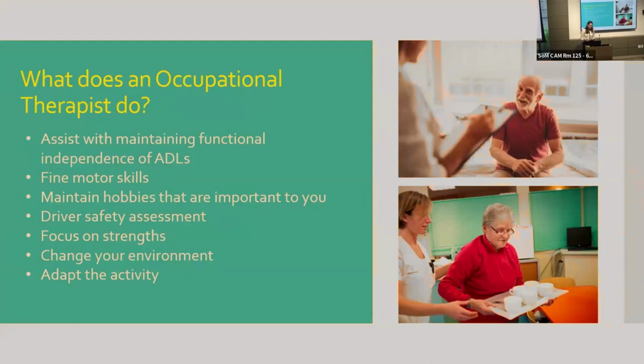So very important people. They also think about your fine motor skills, handwriting, hobbies that are important to you. Some of these things may or may not be able to continue as the disease goes on, but they might have some tweaks for you that you haven't thought of. And in some cases, with certain patients, we can also ask them to help figure out how you're doing driving-wise, which can be an issue.